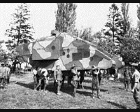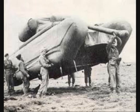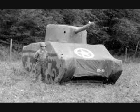German forces utilized mock tanks prior to the start of the war for practice and training exercises. Dummy tanks were used in Operation Fortitude prior to the landings at Normandy. Operation Fortitude was the codename for a World War II military deception employed by the Allied nations as part of an overall deception strategy during the build-up of the 1944 Normandy landings.